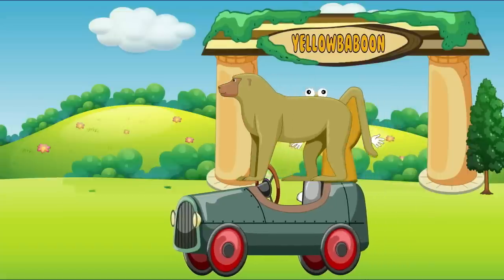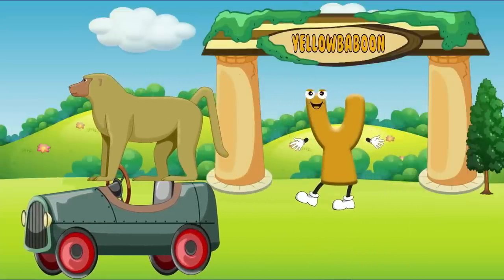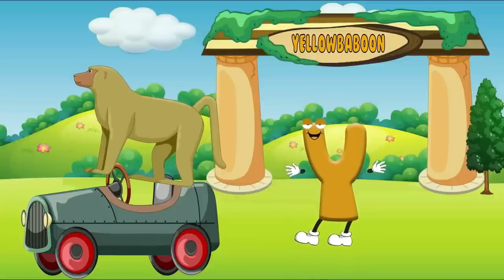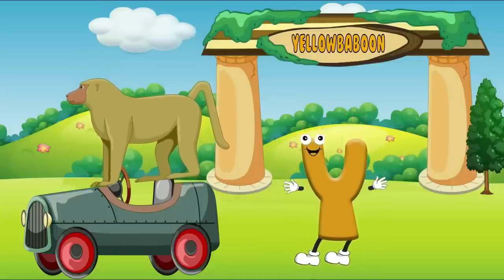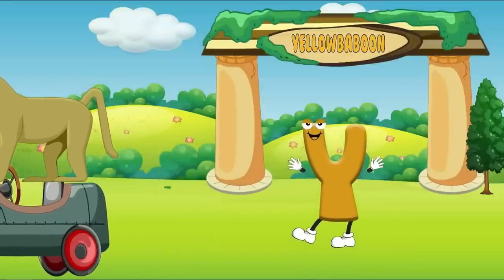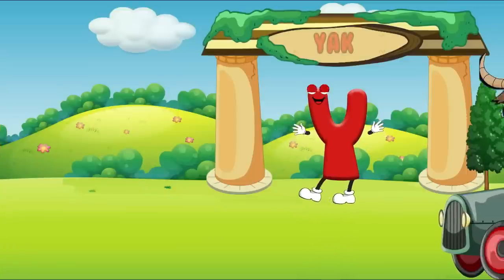It's a yellow baboon. They have dog-like shape of muzzle and their head. Have you heard the sound of the yellow baboon? The sound of the yellow baboon is... What's the next animal that starts with the letter Y?